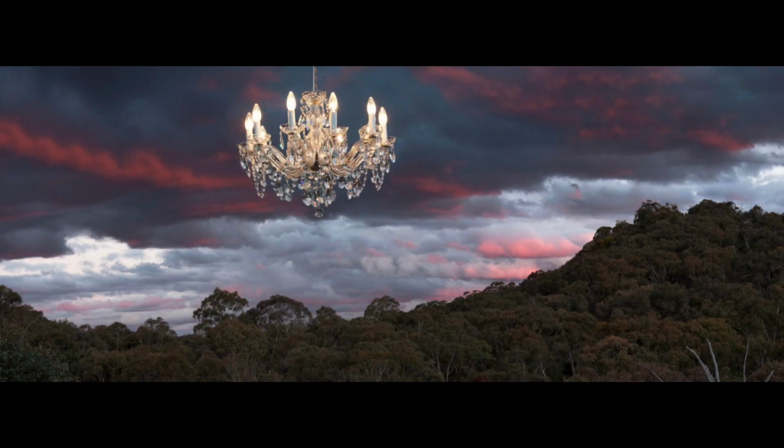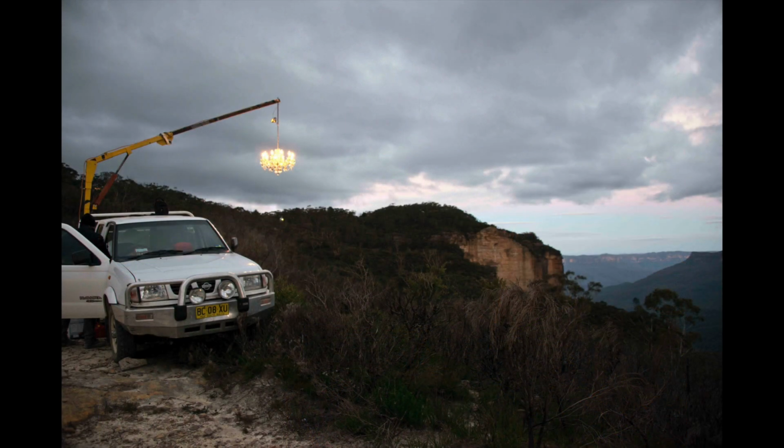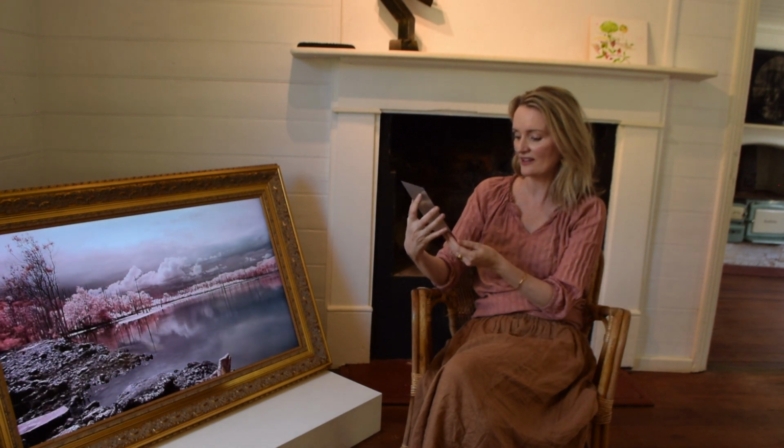This is a piece from Nicole Welch's series Illuminations. In making the work, Nicole has opted for an analogue approach, preferring to take on-site risks rather than simply superimpose a studio chandelier photograph. Yeah, I think this is great.